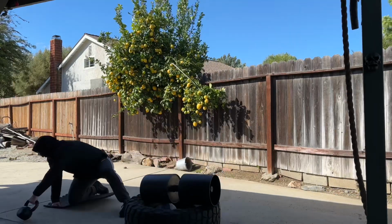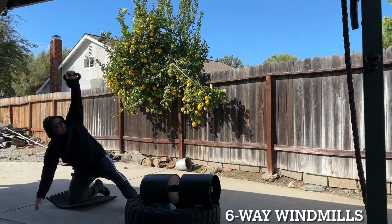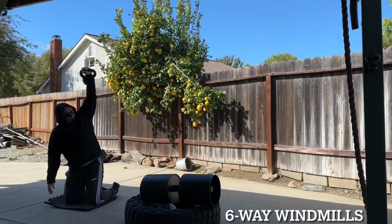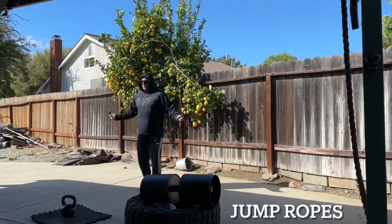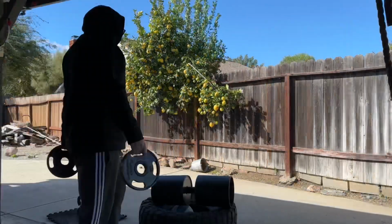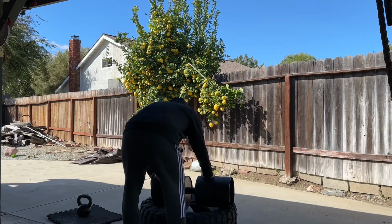And in between my sets, I'm going to be doing 6-way windmills. They're actually called 3-way windmills, but since you do them on two sides, I call them 6-way windmills. These are excellent for your obliques and your shoulder and hip mobility. I'm also going to be doing some jump ropes in between for timing and some light conditioning. And that's going to be the giant set for the day. I'm just going to keep working up in weight on this loadable Titan dumbbell as I go up.